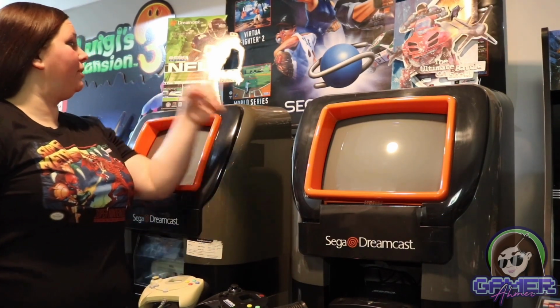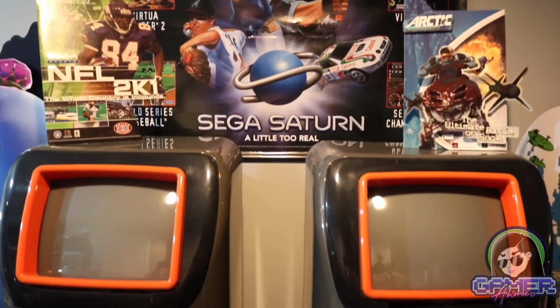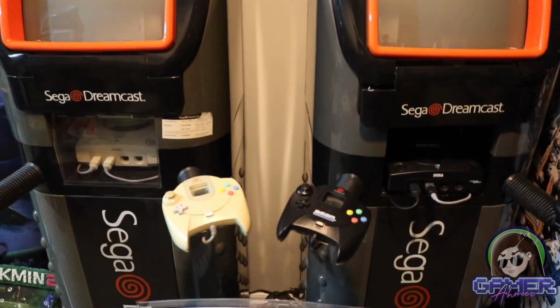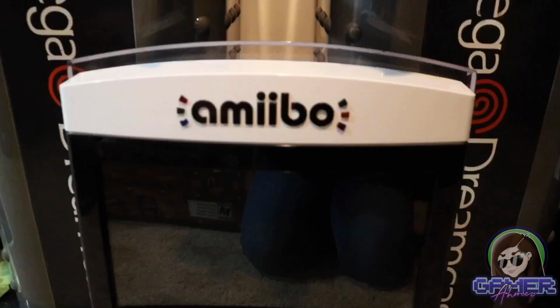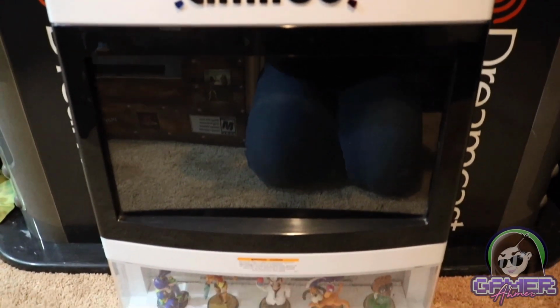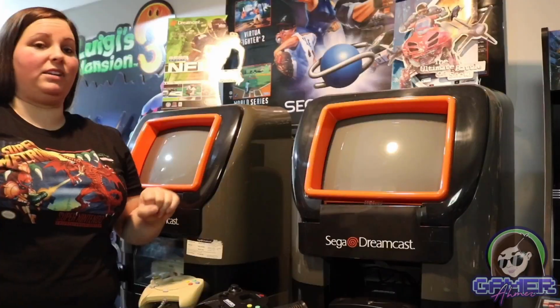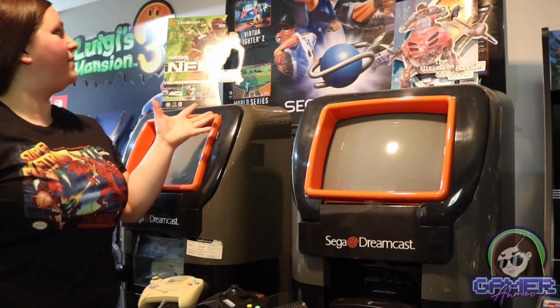Then of course these pretty awesome standees. This one is actually a recent addition. This is the Sega Sports NFL 2K1. This is a Dreamcast standee, and it's the countertop model. This I actually scored for just a couple dollars recently, and it really looks great with the Dreamcast kiosk and this Sega Saturn banner, which has some of my favorite games.